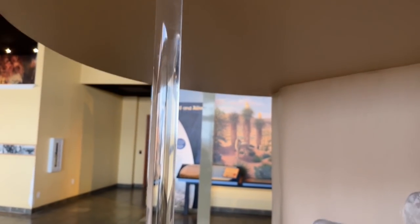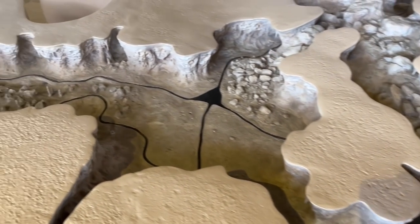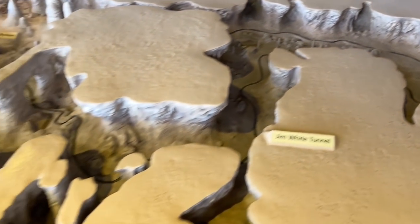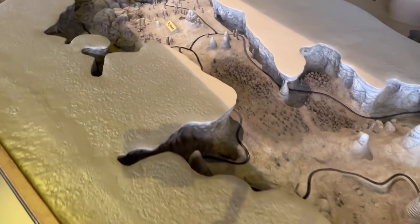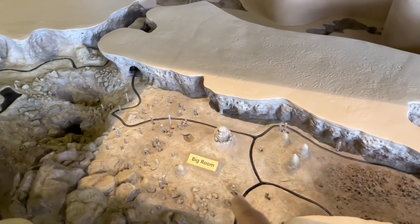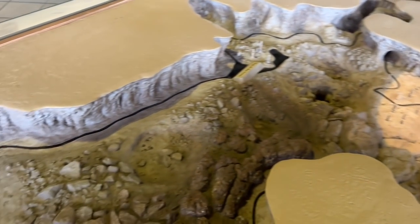Oh, and by the way, that right there, Clay, is the elevator that takes you to 750 feet down. But we're going to walk all through here, and then we're going to end in the big room over here. Big room right there. This is like the biggest underground cavern in North America.